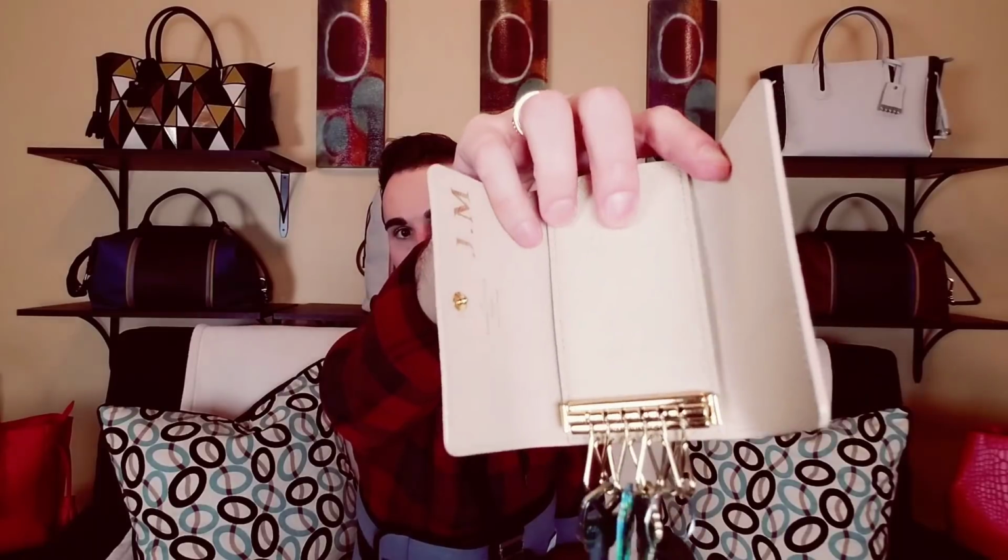I do have my initials hot stamped on there for Joshie Michael. But yeah, this is not dirty at all. You can see there. So really clean, and I'm really careful with my stuff.